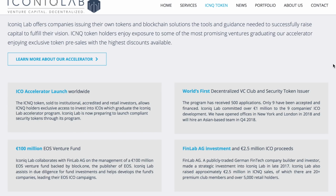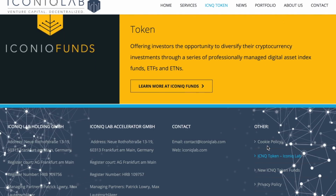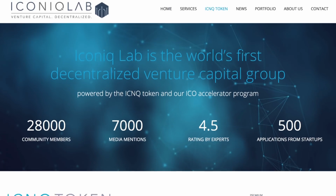The program received over 500 applications. Nine have been accepted and financed. Iconiq Lab committed over €1 million to the nine companies' ICO developments. They've opened offices in New York and London, and will hire an Asian-based team in Q4, latter part of 2018. Look at this when you get a chance. Here's more information. You can click on that, contact information.